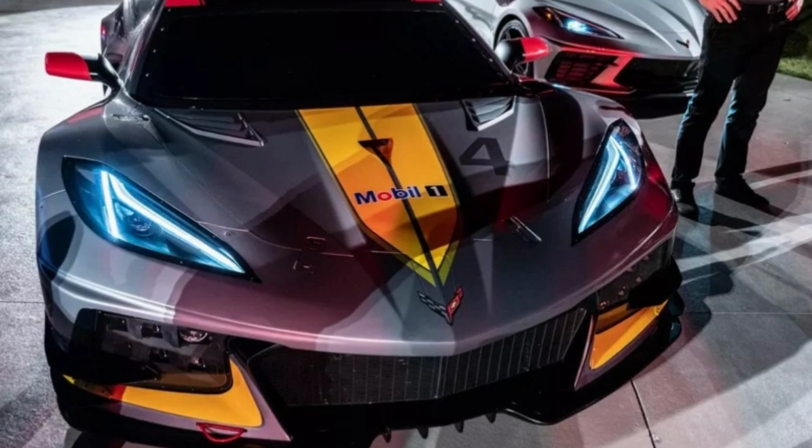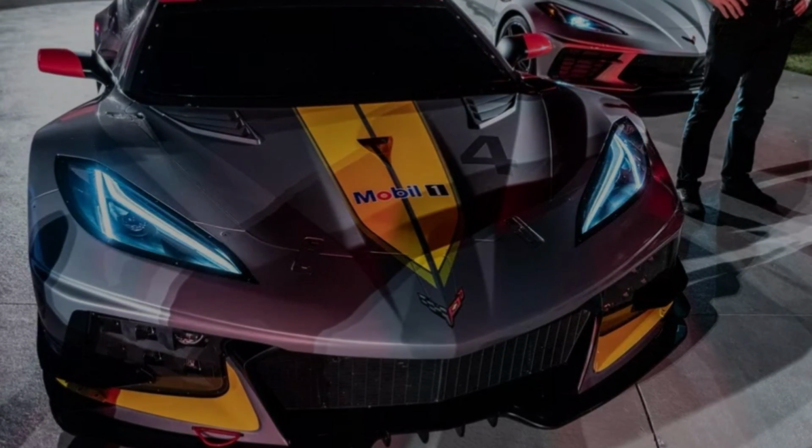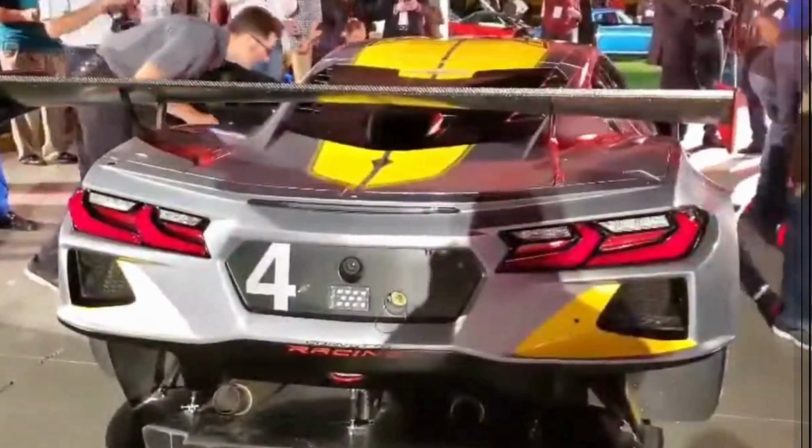Now, for any of you who have not heard the C8 exhaust yet, I'm going to put a clip in here for you just so you can hear what the V8 flat plane crank actually sounds like.